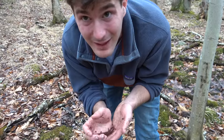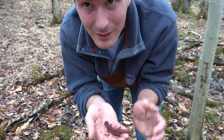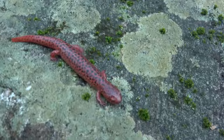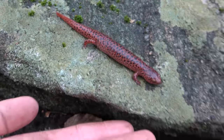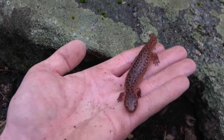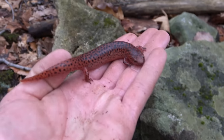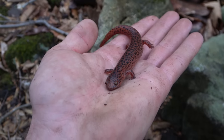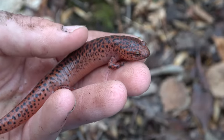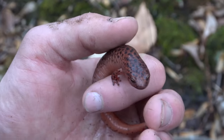Of course I'm not filming and I flipped this huge, beautiful red. I'm gonna get an up close to this guy for you. He's pretty awesome. So here we have an absolutely perfect adult northern red salamander. Look at that guy. One of my favorite species we have around here.